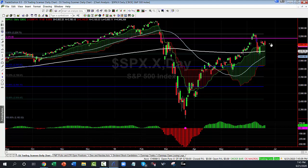So hope that all made sense. Watch this level through the next week, about 31.75 on the S&P. Watch for reversals, and if reversals happen and it heads down, those could be some real good short opportunities. Lots of ways to trade that. If it breaks through it, well then, wow, it'll continue up.